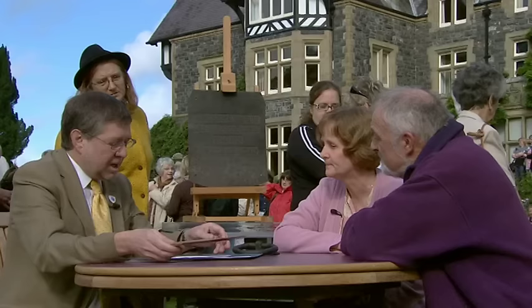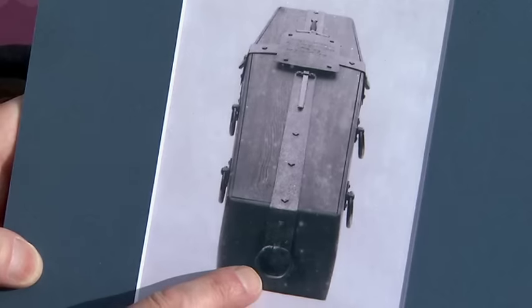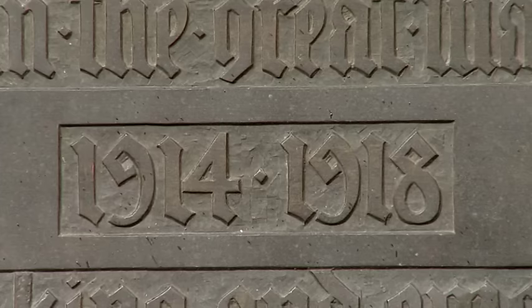Right. Now, you've also brought along some photographs. Yes. And this photograph here shows very clearly the handles. And what about the plaque? Because I see you've also brought along a plaque. So how can this plaque be there?